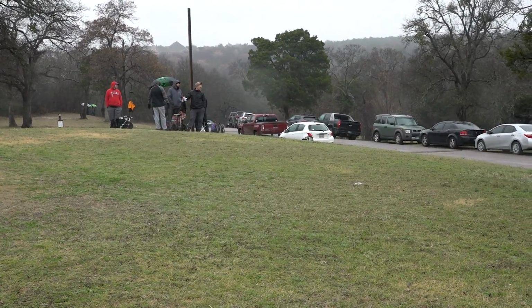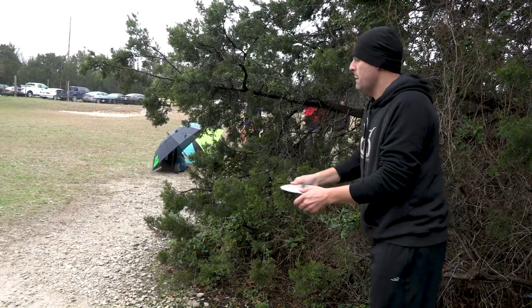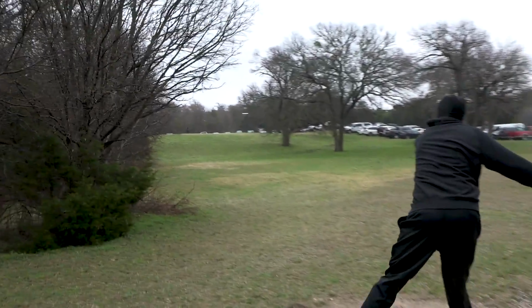Chris went with something a little bit higher speed and got a little bit more fade out at the end than I think he was hoping for. Yeah, that trickled away a little bit as well.